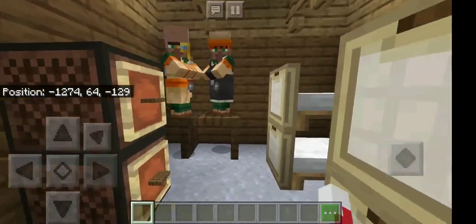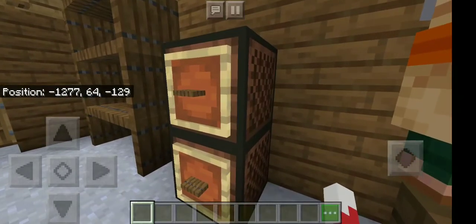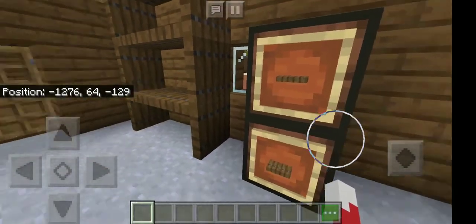Here's some drawers. They don't actually work because they're just decoration. But like, see, there are no blocks because this is how Minecraft works. But there's supposed to be a drawer.